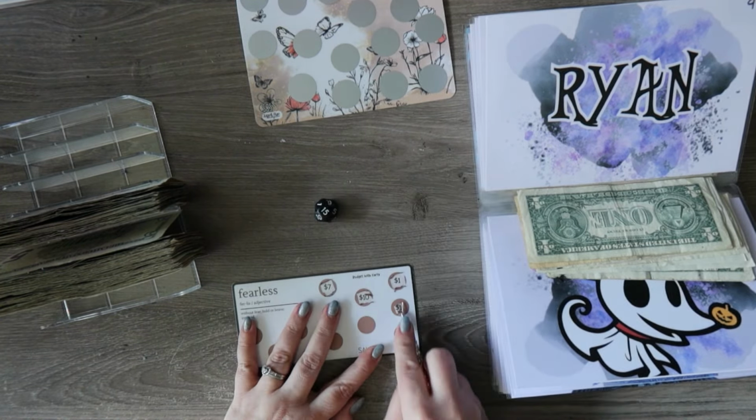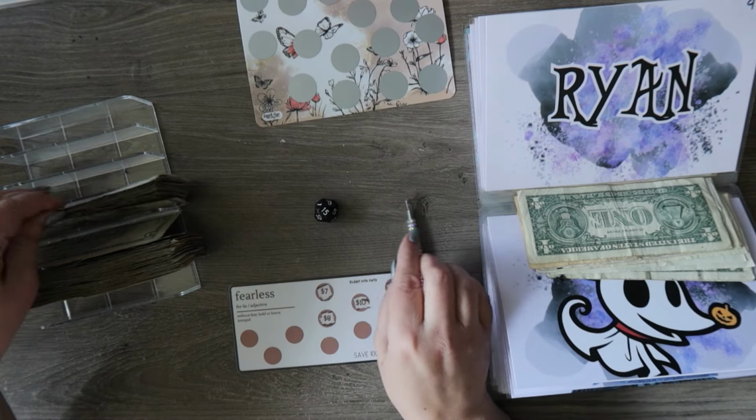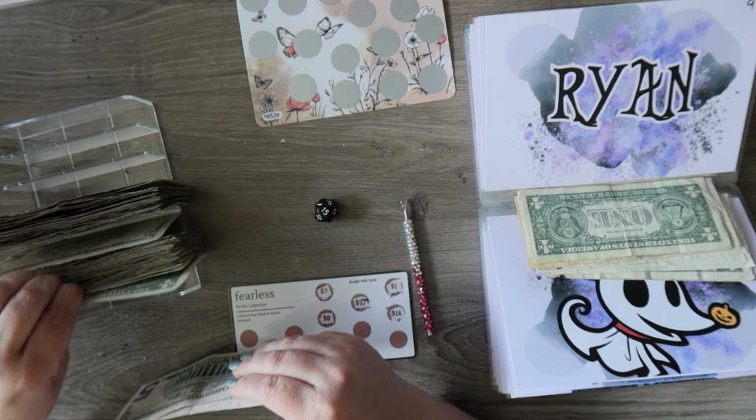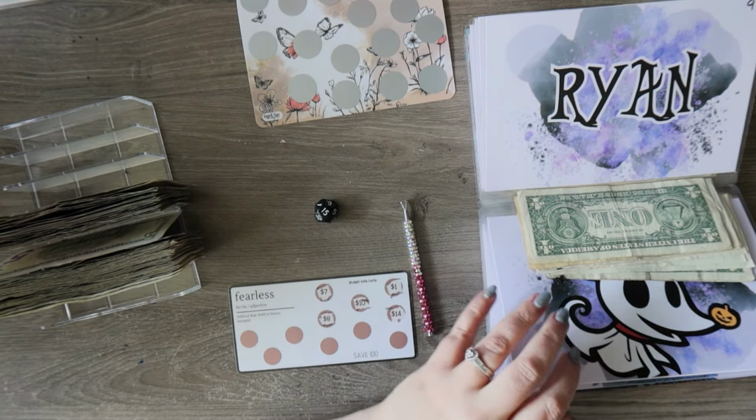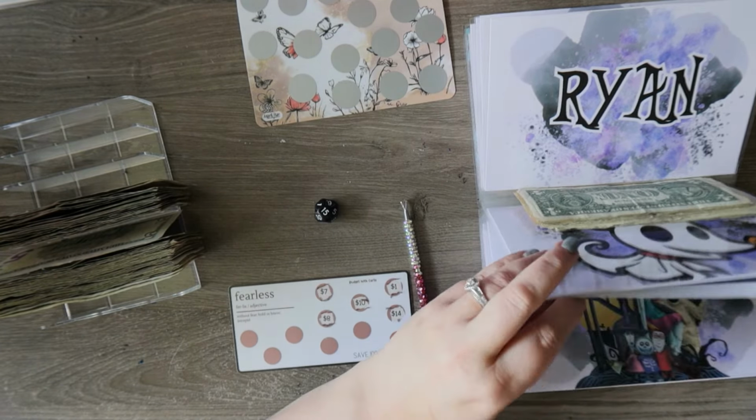And 15 is wild, and it's going to get 14: 5, 10, 11, 12, 13, and 14. And we're going to stick that into house insurance. Number 2 is going to get 9: 5, 6, 7, 8, and 9. Going into number 2.